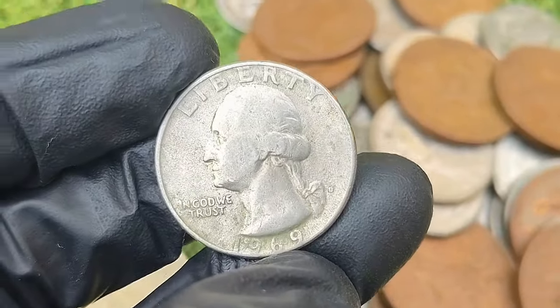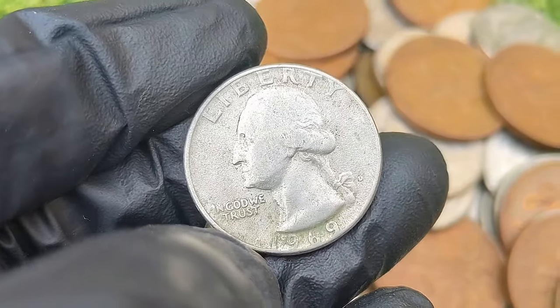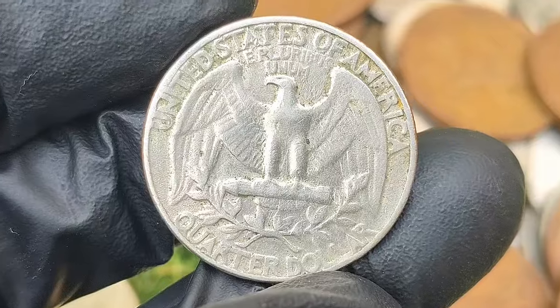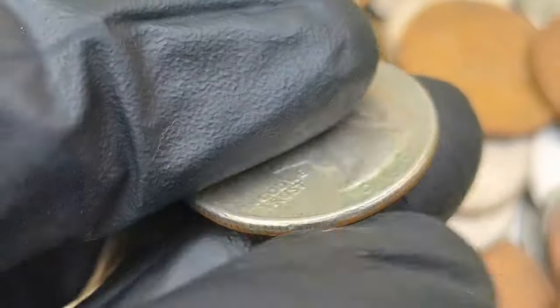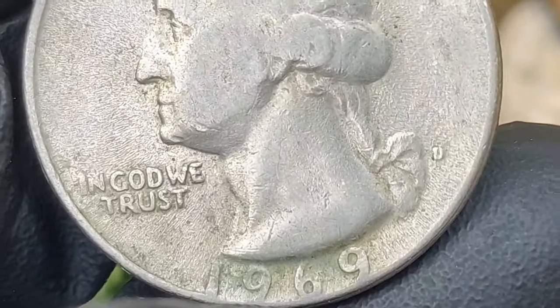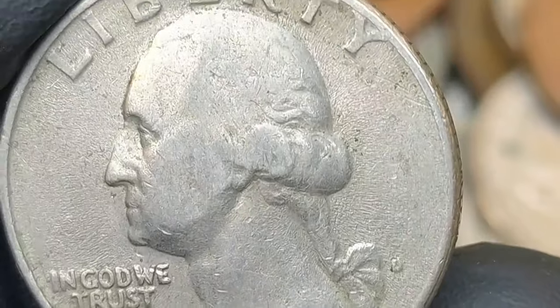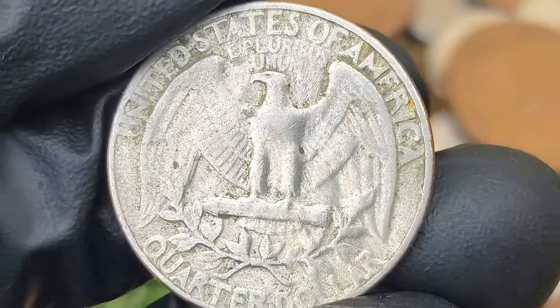The 1969 D Washington quarter, struck at the Denver Mint, is a common coin in the Washington quarter series. Like other quarters minted after 1964, it's made from a copper-nickel clad composition. In general, circulated 1969 D quarters are worth their face value, but uncirculated coins and error varieties can attract collector interest. History and background, mint mark and composition. The D mint mark indicates the coin was produced at the Denver Mint.